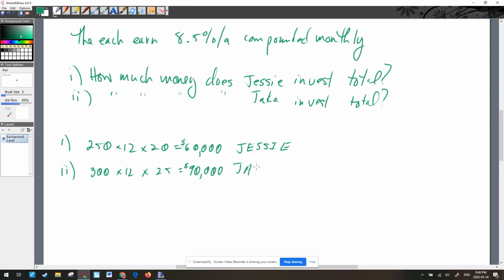There's Jake. So Jake is feeling all sorts of smug now. He's got a goofy, smug smile. He's like, I've got more money than Jesse does. But does he? Let's figure this out. So we know that Jake invested an extra 30 grand. But the proof is in the pudding. We want to know how much money they end up with.